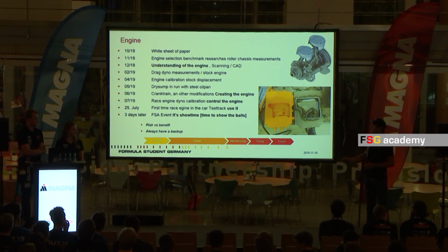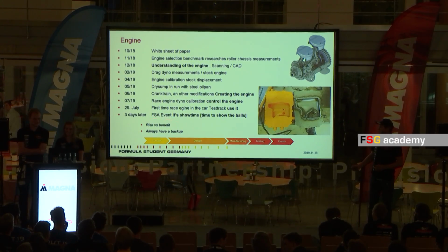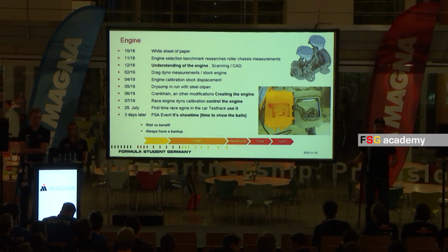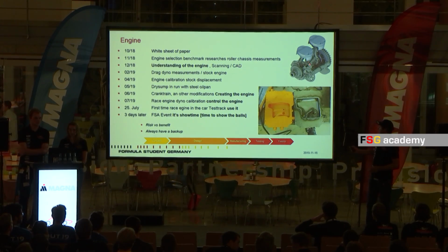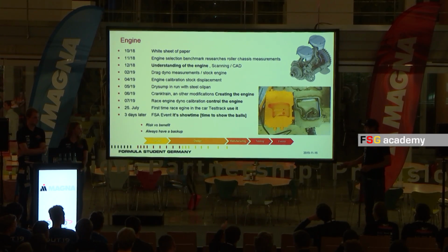At the end, you can say you have to understand your engine, then you create your race engine, then you have to control it, use it on a test track, and if you're at an event, then show the balls and show your performance. And yeah, at the end of the day, it's risk versus benefit. If you risk too much, maybe the benefit is not there, but handle it as well as possible. I think we have a lot of risk with these components, but it works sharp to the events.